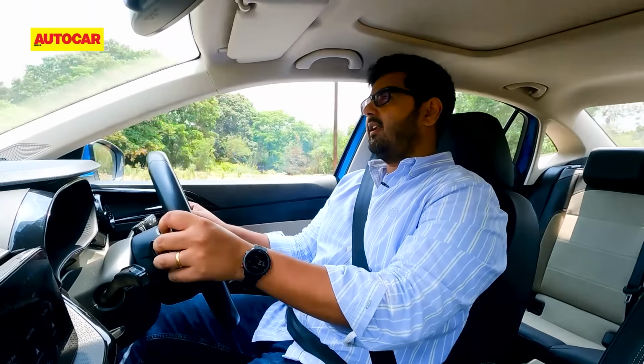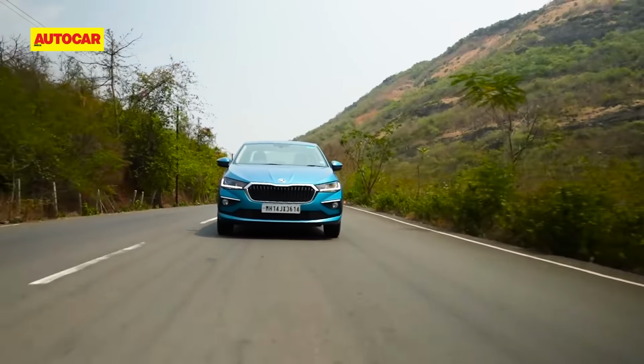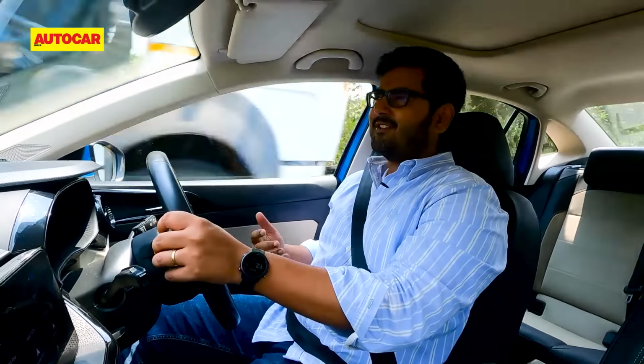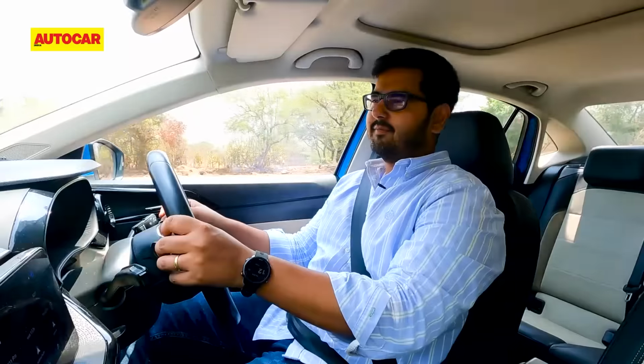Even when you're out cruising at higher speeds, you'll find that it's the Slavia and Virtus that feel more sure-footed, offer that greater degree of stability, and drive like heavier cars, although there isn't all that much between their weights and the Vernas.